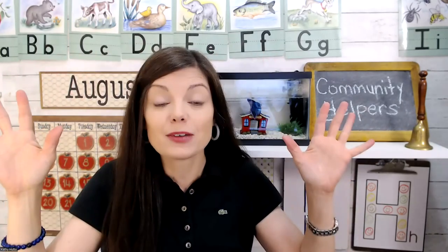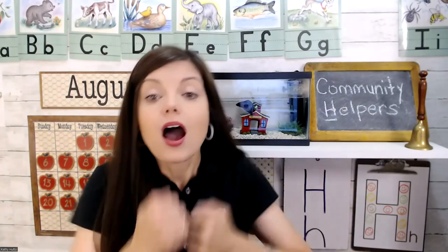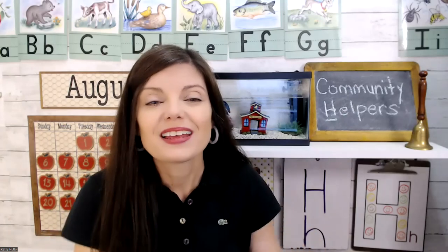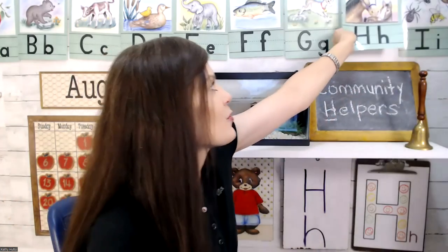Every letter has a hand motion. So you can do like this. Letter H says, like when you're running and breathing hard. Well, that was our letter time for today, and now it's time for math.